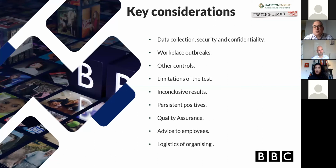So firstly, we undertook a risk assessment to determine the levels of risk mitigation needed and identified that we would like to put into place further measures that aren't a measure of control, but do help to keep our employees safe. We then thought about the data that was being collected and the security of this and the confidentiality, both for the employee, but also when giving out results and how that should be handled and communicated.